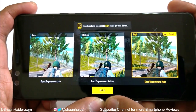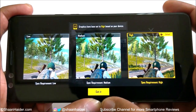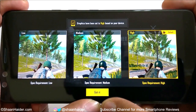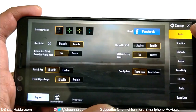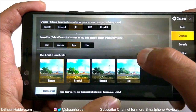And now let's play PUBG Mobile, one of the most popular high-end heavy graphics games right now. So you can see that considering the hardware specs of the HTC U12 Plus, PUBG Mobile is selecting the high graphics quality by default. So you can get the idea that the device is really capable of running this game on heavy graphics settings. But if you go to the settings here and then to graphics, I'm going to select the HDR or Ultra HD.